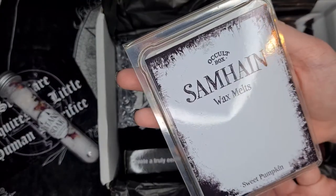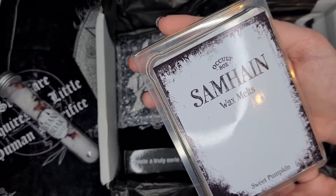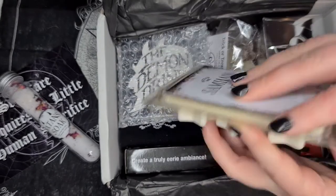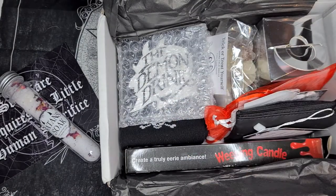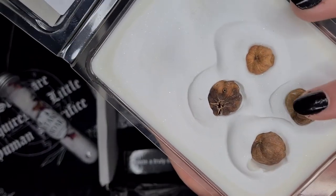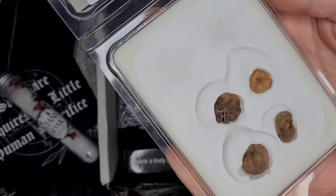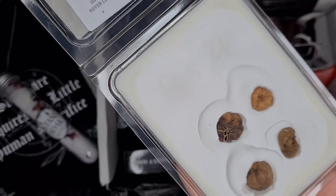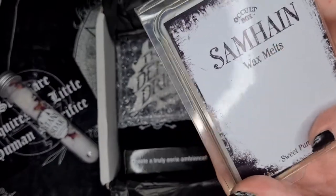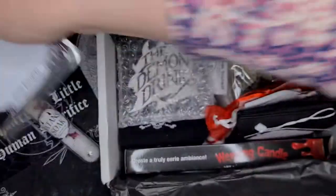Oh, look at this one. So this is the Samhain. I can never pronounce them. Samhain wax melt in the scent sweet pumpkin. Let's see if I can open it. There we go. So it's got like these little pumpkins here by the look of it. It smells really nice. It's quite sweet and also has like a slightly nutty scent, I think. But that's really nice, the scent of that. And they're shaped as little stars.